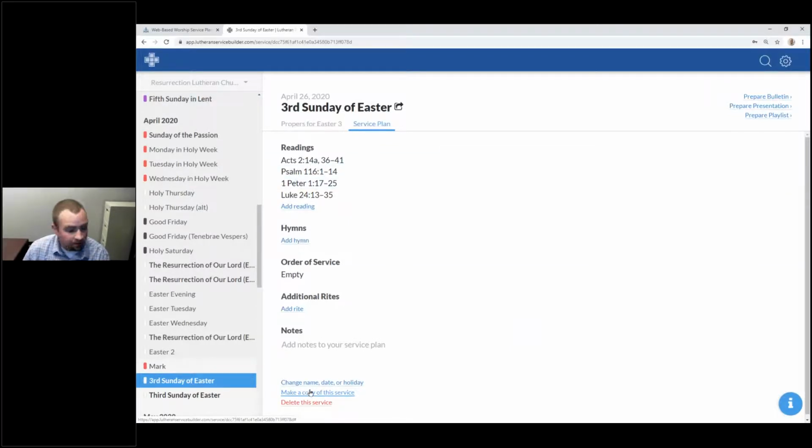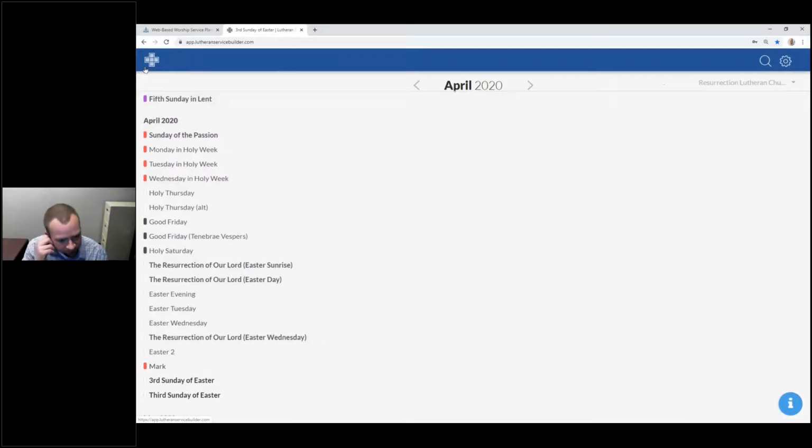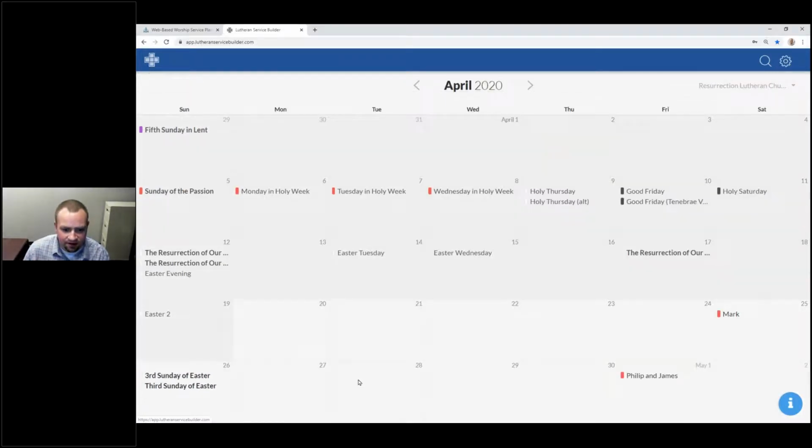Or maybe you want to make a copy of it. Maybe you have two different services that are very similar. You're going to plan out one entirely. You can make a copy of it and then tweak it afterwards. Or maybe you want to delete this service. You can delete that there as well. So you've got a few options. Now, I want to highlight one thing real quickly. If you have a service that is not tied to the lectionary, maybe it's a funeral.